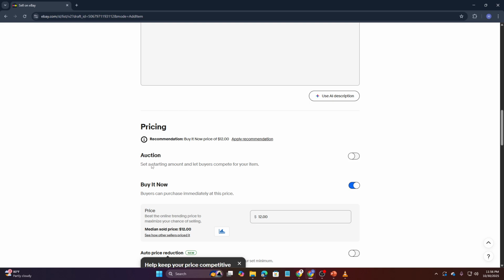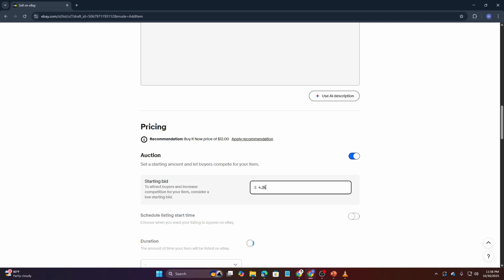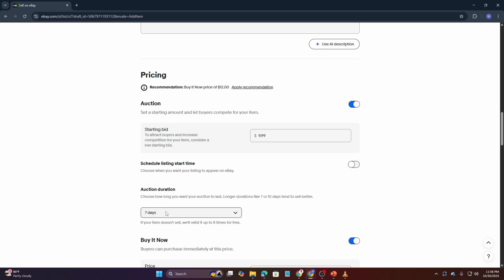Next, choose your selling format. Combining an auction with a reserve price and buy it now can give you flexibility. Start your auction at a low price, like $9.99, to attract interest, then set a reserve price, the minimum you're willing to accept. This keeps your item safe without scaring away bidders. The buy it now option allows buyers to purchase immediately if they don't want to wait.